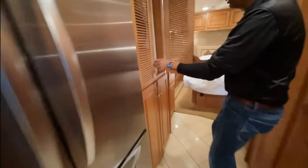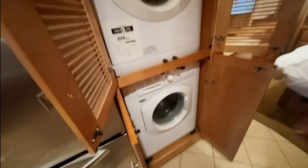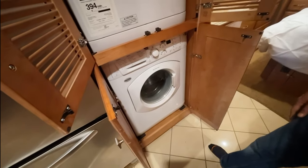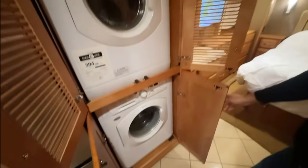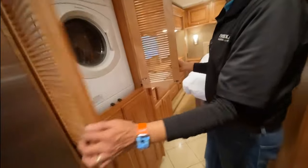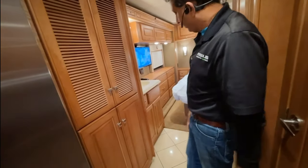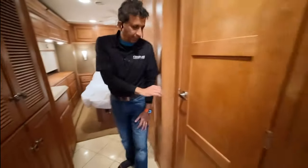Next to the refrigerator, we got another Ariston washer and dryer combo. Those folks who want to spend winter or whatever, long, full timing, this is a really good appliance package here. So you got a household refrigerator, washer, and dryer. And we'll go to the bathroom in a little bit. Oh, let's just go now.